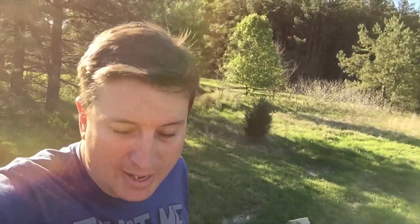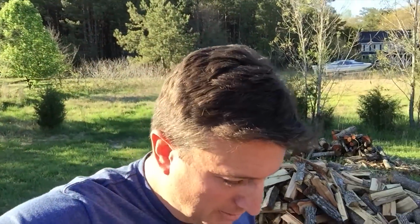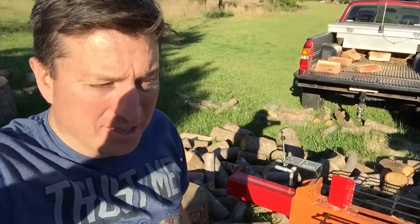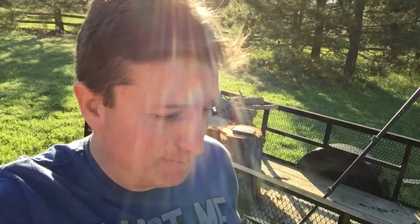The yard's mowed. I've been waiting to use this log splitter for ages. Here it is. Sun's in my eyes. But through some shipping issues, me taking a while to pick it out, and then them shipping it with a missing part, it's been weeks and I've been wanting to do this.